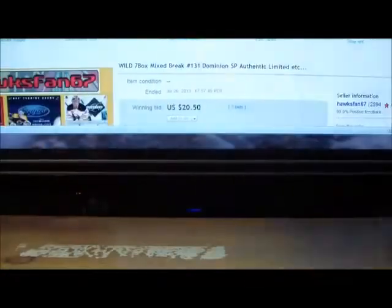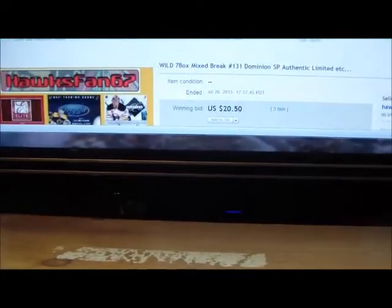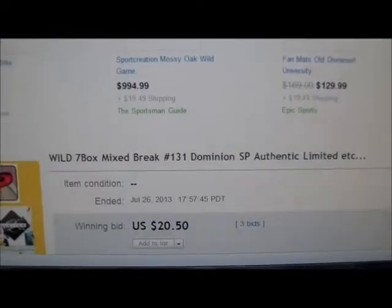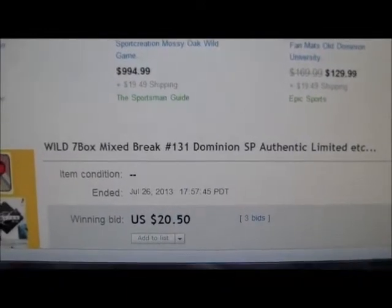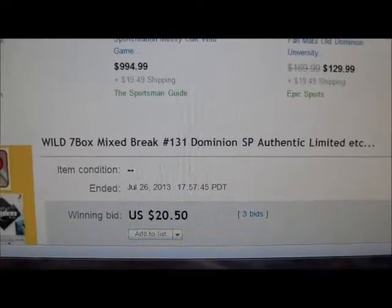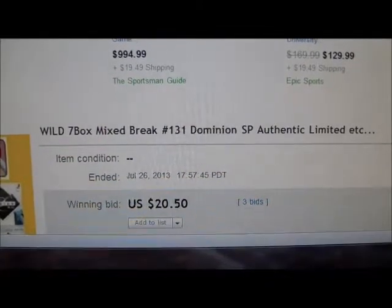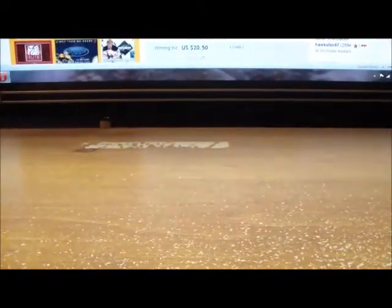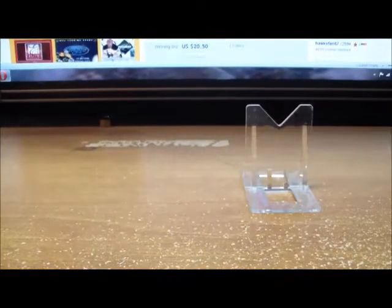So now that we have a list of the winning bidders shown, let's go to eBay and show that the last auction has ended. I list my teams alphabetically. The Minnesota Wild will always be the last team to end. Here you see the Minnesota Wild ended on July 26, 2013, 17:57 p.m. Winning bid of $20.50, and our high bidder on the Wild this week is Thomas John Roach. All right, so we got the list of the winning bidders shown, we got the last auction has ended.